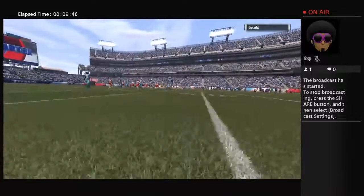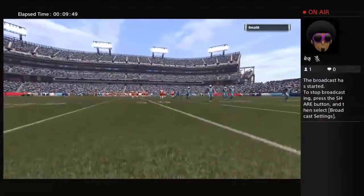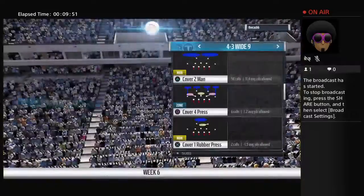Back with Charles Davis, I'm Brandon Gaudin. The Browns with the football to begin quarter number 2, and they've got it here with a first down.